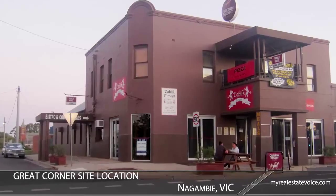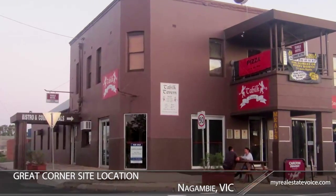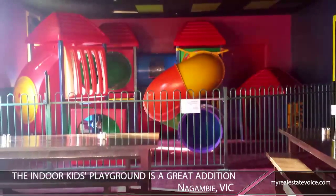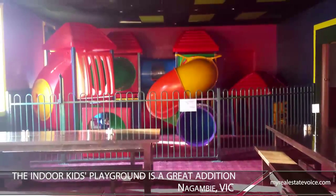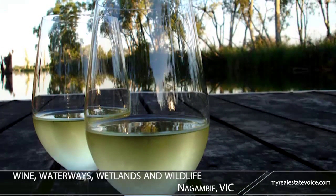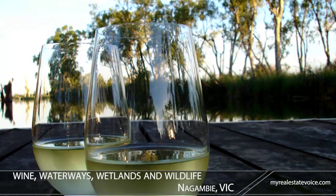You can't beat this great corner site location with bifold doors opening onto Main Street. The indoor kids' playground is a great addition, keeping the youngsters occupied while mum and dad relax. Nagambie is a region of wine, waterways, wetlands and wildlife, just 40 minutes from Shepparton.